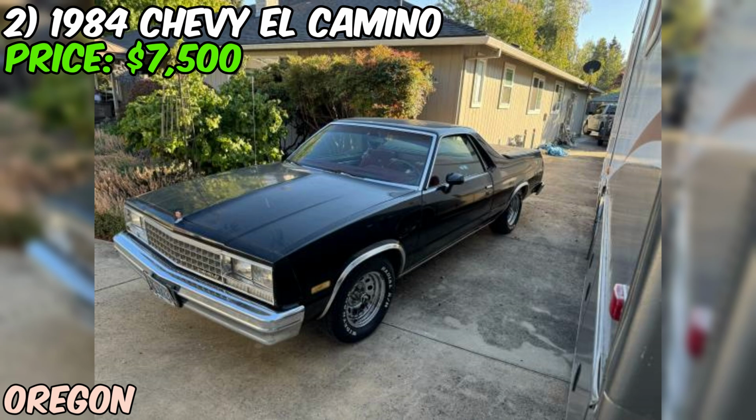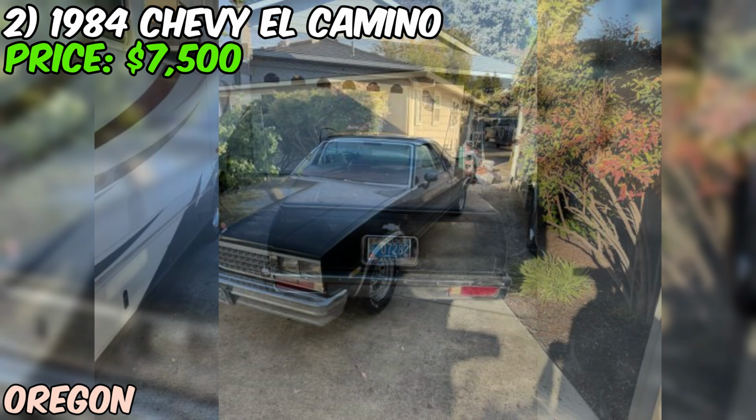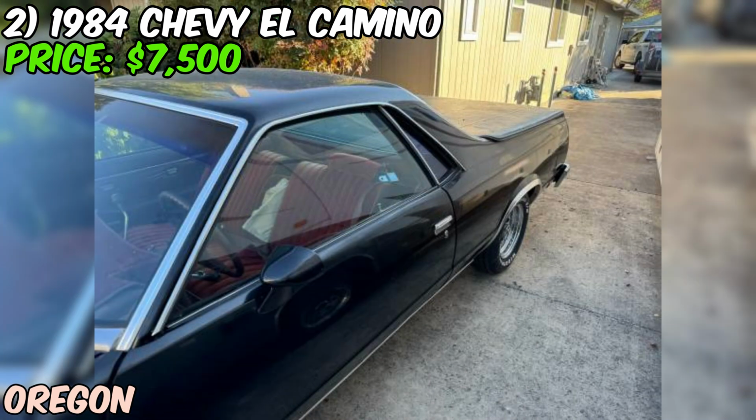What's really catching my attention here is the body condition. The seller claims it's straight with no rust, which is pretty rare for these El Caminos. They were notorious for rust issues, especially in the bed area. The black paint gives it that classic muscle car vibe, and it's sitting on good rims with good tires.